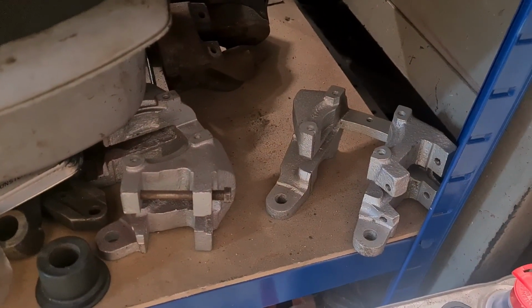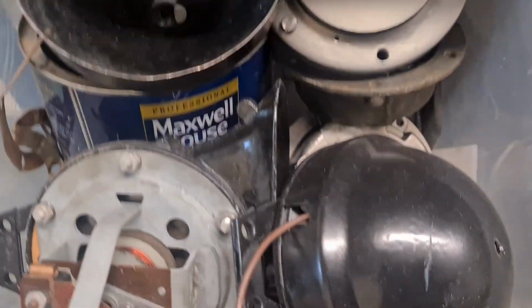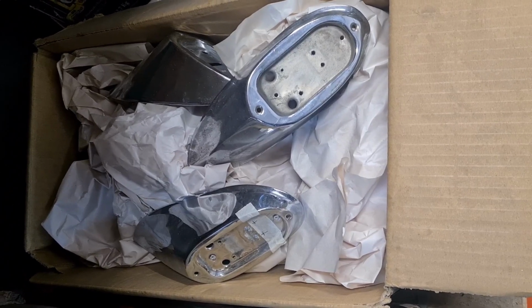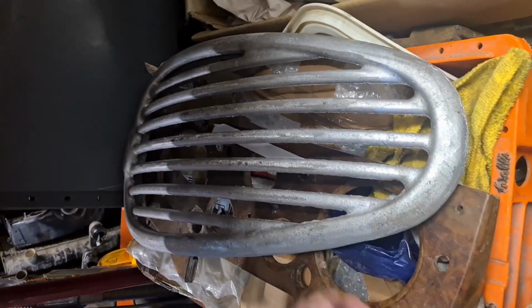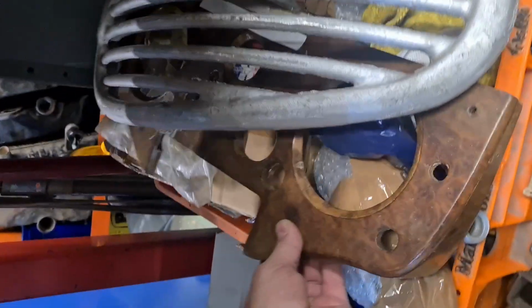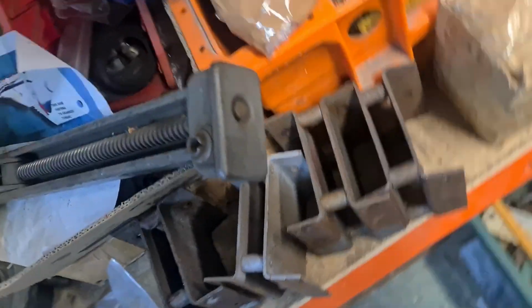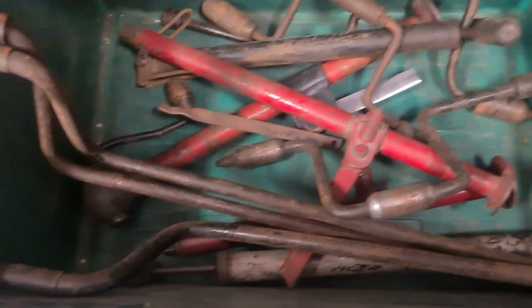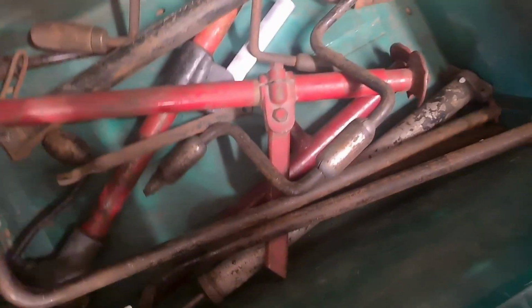Brake caliper assembly mounts, yep, they're all here. There's even a massive box of new alto horns, all sitting around doing nothing. Here's a box of re-chromed 140, 150 rear lights. And we do make grills. This is an unfinished one that needs more machining. And look, veneered dash. Hinge boxes. There are original tools here, original jacks, wheel braces. Look, crank handles for classic Jags, different lengths.